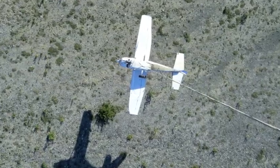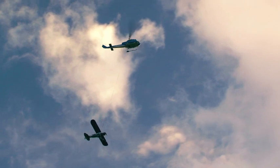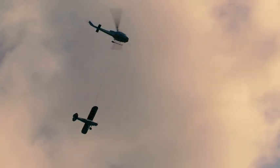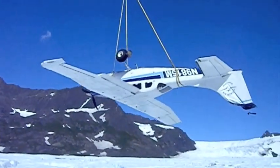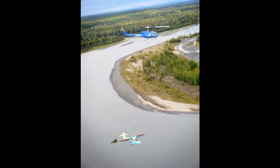We'll haul planes in from the bush up to 250 miles from here. A lot of the planes end up in the wilderness areas or the refuges and they have to be removed. And the value of the wrecks is such that it's worth going to get them. We work for government agencies and private companies.